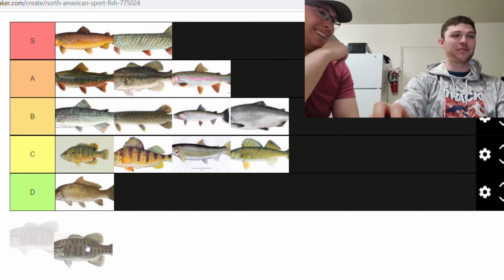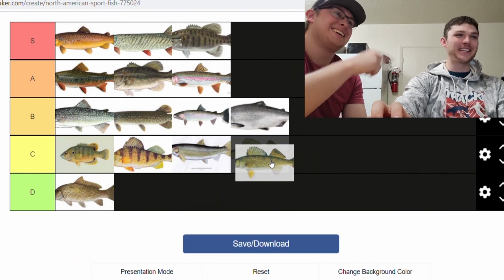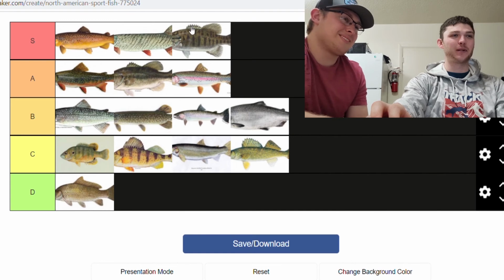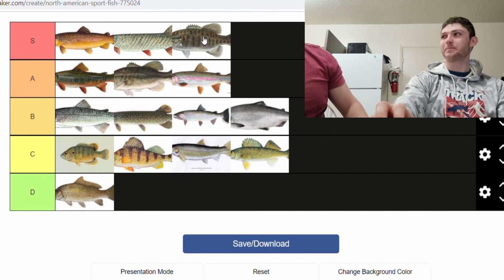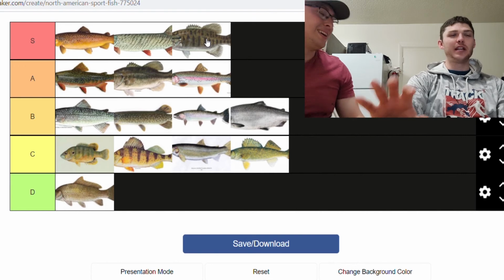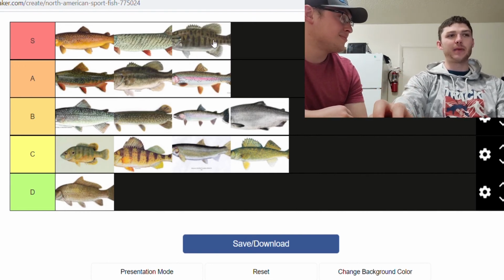And then I saved this one for last. We got smallmouth bass. Super S. I saved this for last because I knew this one was going to be low, and I wanted to put smallmouth up at S. I figured you'd be pretty high on it. Oh, some of my best fishing memories are from Lake Erie smallmouth. Lake Erie smallmouth are sick, and I definitely put them up at S just for Lake Erie's.